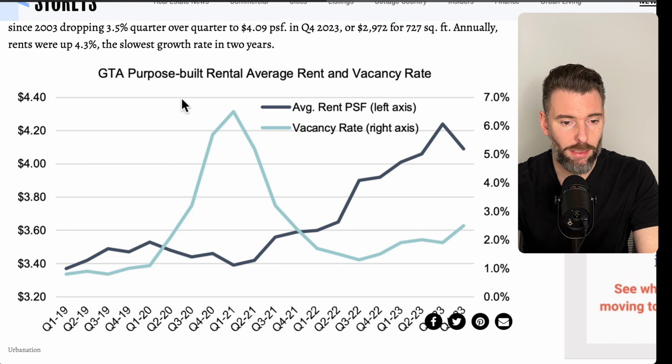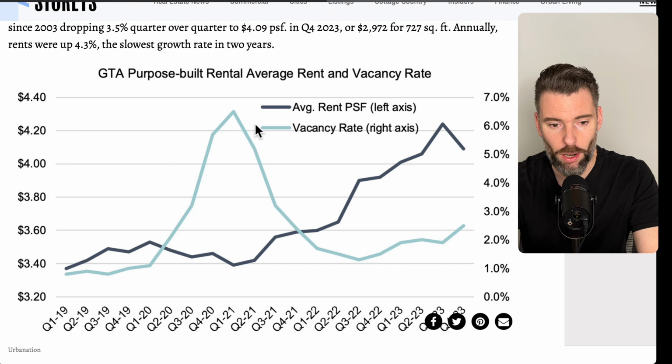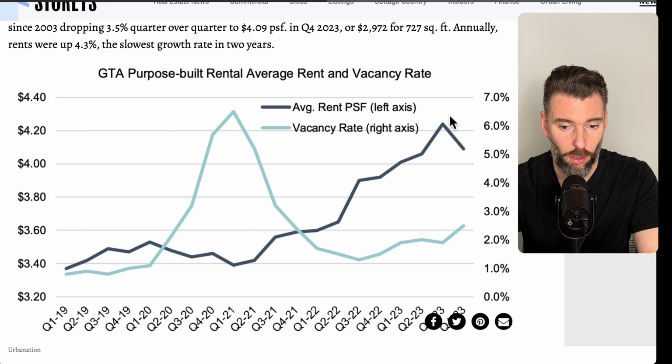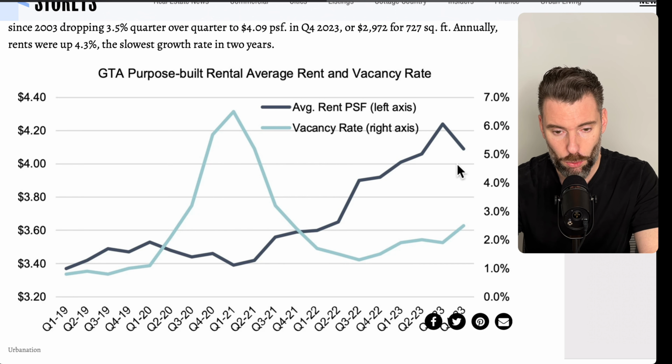As we take a look at the GTA purpose-built rental average rents and vacancy rate. Now, keep in mind, these are purpose-built rentals. Vacancies were up over 6% in Q4 2020 and Q1 2021. And we saw the pricing reflective of that as well at about $3.40 a square foot. As vacancies started to drop, and there was also a lot of immigration that came into the city at that time, we saw prices go up significantly as well, up over that $4.20 a square foot. And now it's been dropping in the last quarter of 2023.